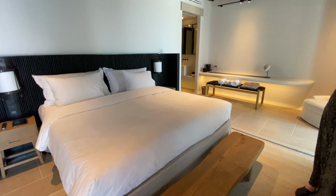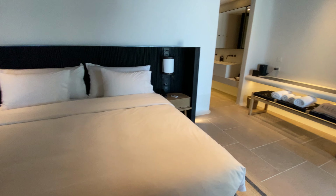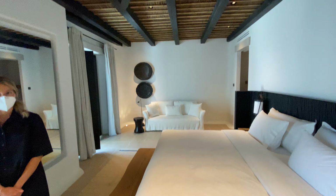So this is the TV of the room. There is a tablet in every room where you can organize all the equipment of the room. These are the lamps that have the 4 stages. And you have, as I said, the ceiling fan and air conditioning and all the bathroom amenities.